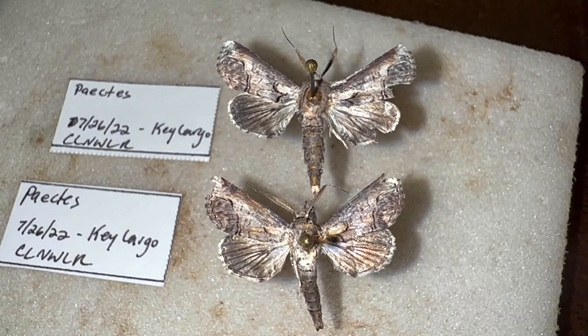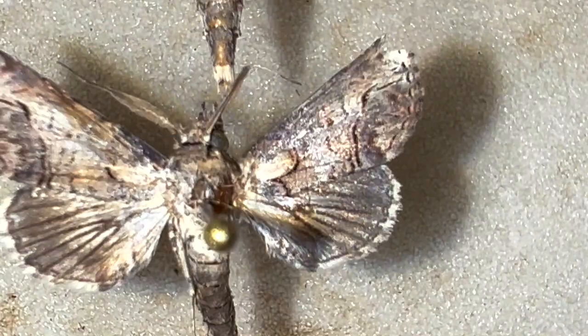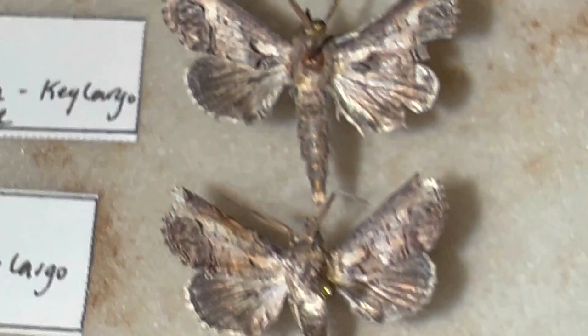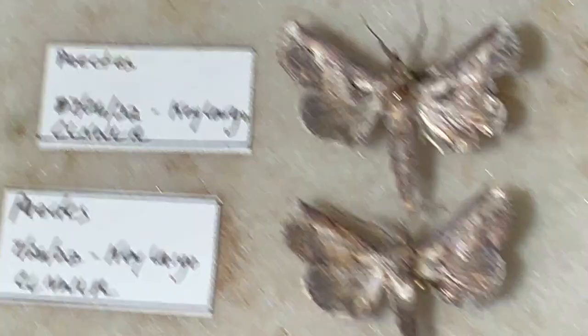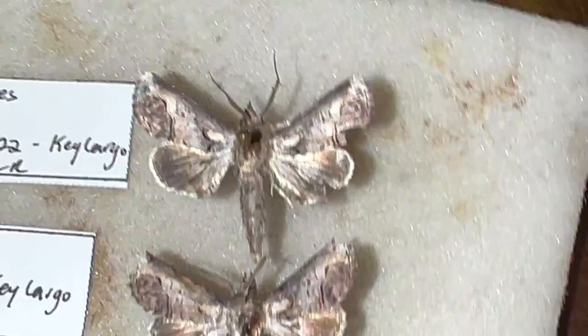These could be 2 different species here. This one on the top has this cream colored little spot in the middle of the wing. And this guy here does not have that, which kind of makes me suspect that they might be different species. So we'll see what we can figure out. But right now I'm giving them the date and location label. And, you know, if I misidentify them, I'll let somebody smarter than me figure it out. So here we go, guys. We're gonna try to identify these guys.